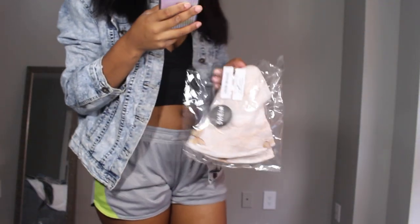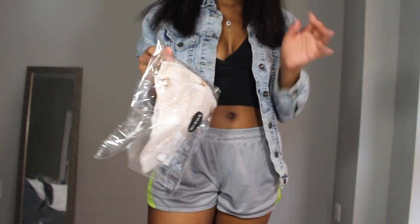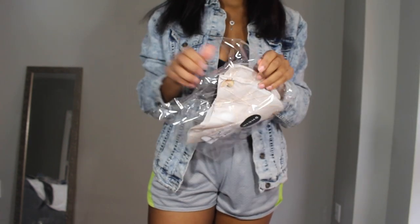So good. I got another hat, and this hat was $5.95 as well. I don't know why I bought this hat. I haven't worn it, I haven't tried it, I haven't even opened this hat. So let's see.